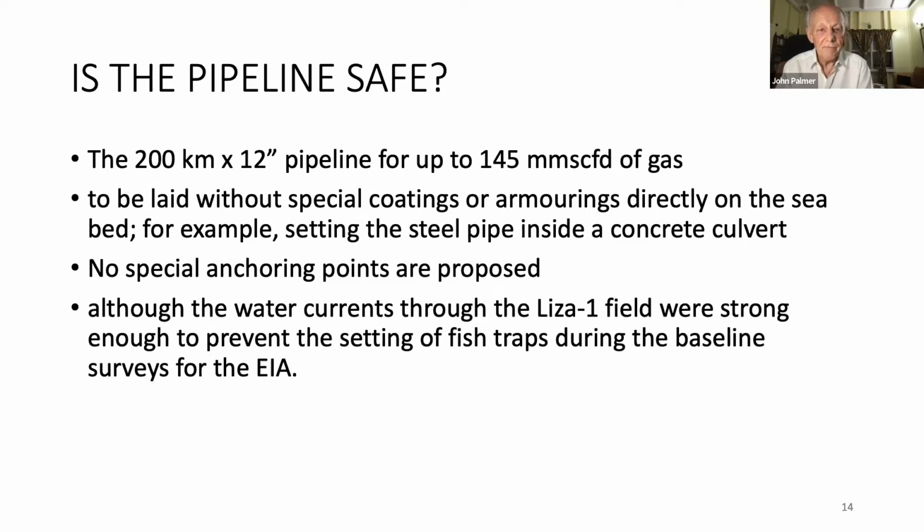I find this really very odd, especially because, as we also know from the EIA, the currents running through the Liza 1 field were so strong that when they were trying to do baseline surveys of the fish, they couldn't set the fish traps because the current was sweeping them away. But nevertheless, the pipe apparently is going to be laid without foundations.